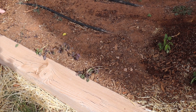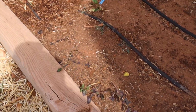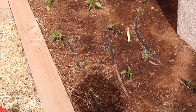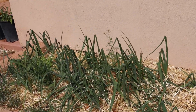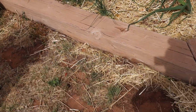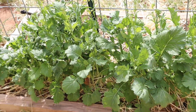And then here is more basil. This is opal basil that I just transplanted, and the wind has just killed most of it. These are peppers right here, and then I have a different variety of onions here, and they've been able to hold the straw just fine. In these little raised beds, I've had some success, except this is transplanted basil.